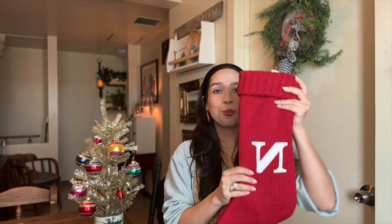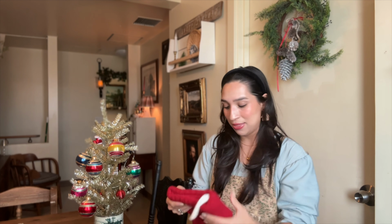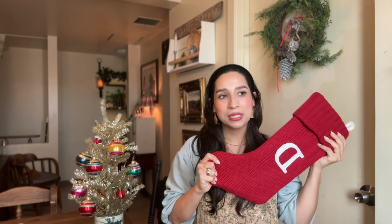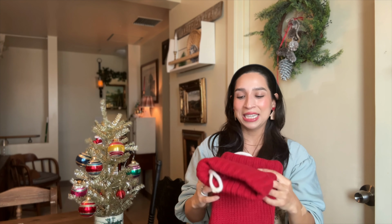But I found this really pretty one. I believe this is from Target, but I found it at the thrift store for $1. And it has the N on it for Nicole. I wish I would have found two E's for Emily and Edwin, but I didn't. And then I ended up finding this one with the letter D. At first I was like, well, it has a D, but then I'm like, well, I can turn it around, and then it could be for Dad. So this is officially my husband's stocking. I love it. I wish I would have found two more for Emily and Edwin, but it's okay.